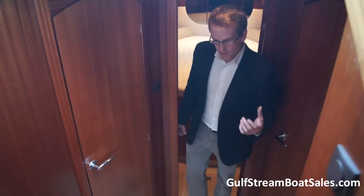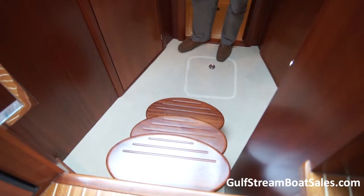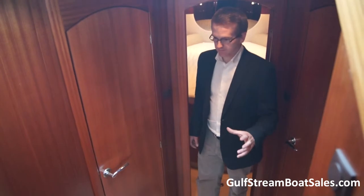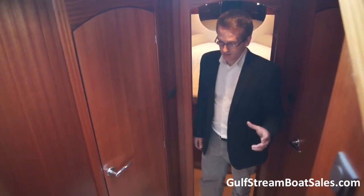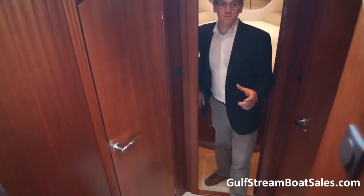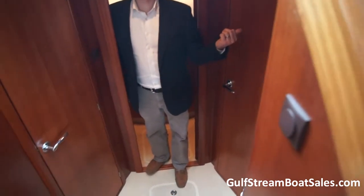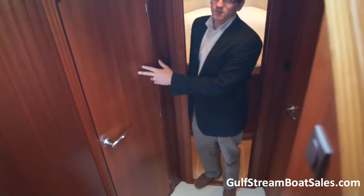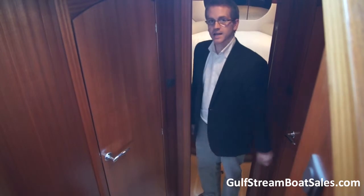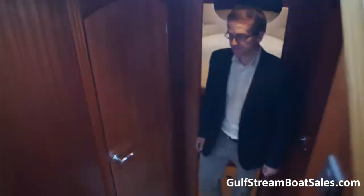Coming forward in the boat, we come down 3 steps into a large lobby area. The steps are solid cherry wood with a chrome support pole. They're lovely, as is all the joinery on board. And then we've got this large lobby with doors leading off to the forward master cabin and second double cabin. We've got our shower compartment on the starboard side and our heads compartment on the port side. We've also got the third berth below the galley area, just behind the steps. So we'll take a close look at all the cabins now.